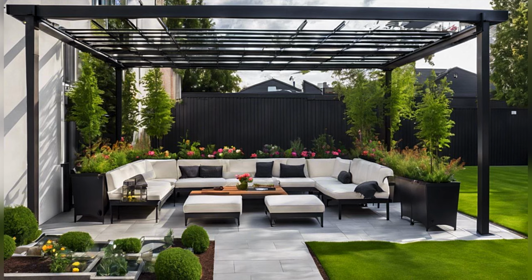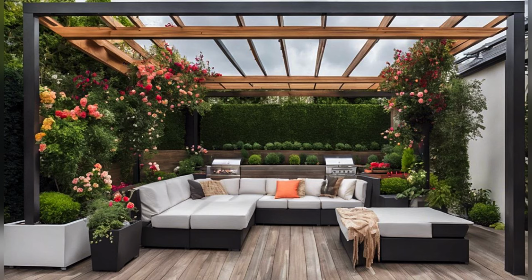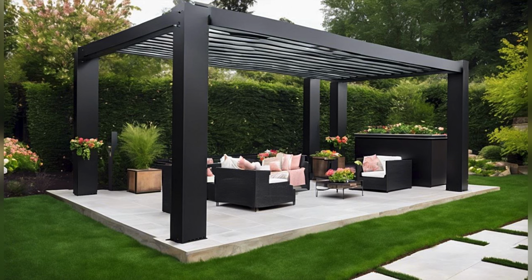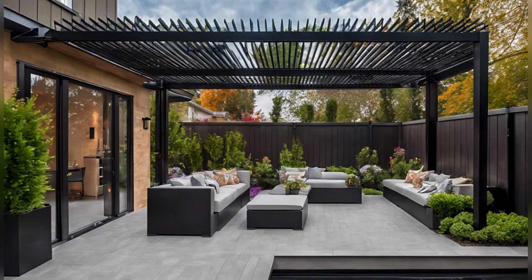outdoor seating. Consider comfort and durability. When selecting outdoor seating, prioritize comfort and durability to ensure that your furniture withstands the elements and provides long-lasting enjoyment. Look for high-quality materials such as weather-resistant wicker, aluminum, teak, or powder-coated steel that are built to withstand outdoor conditions. Choose cushions and upholstery fabrics that are water-resistant, fade-resistant, and easy to clean for maximum comfort and durability.